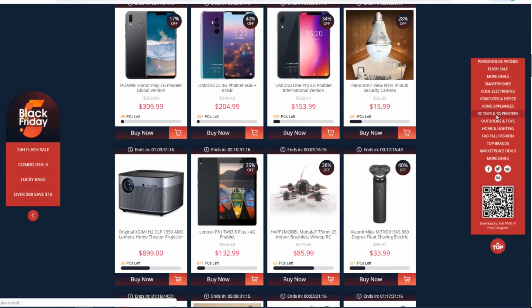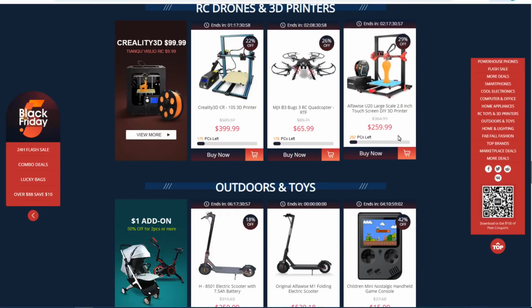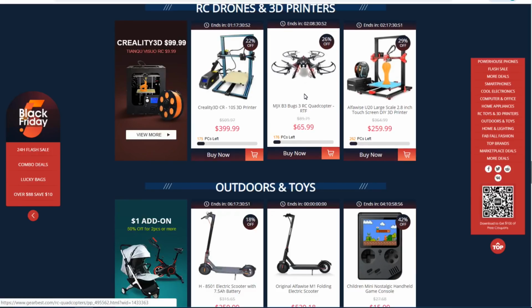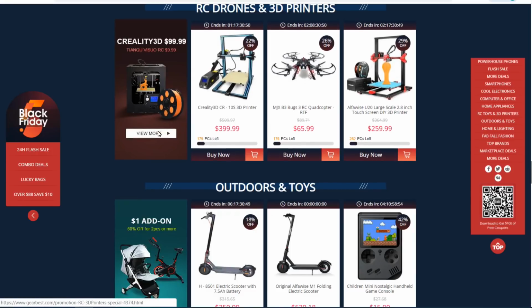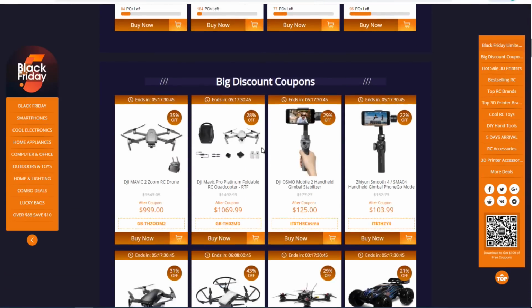You've got RC toys and 3D printers. So kind of a weird random thing. But also in this bit here, which says nothing about RC, you've got a random Happy Model Mobula 7. So, you know, they're just all over the place, I think, anyway. So let's just click through on this one as well. So that brings us through, and now we've got 3D toys, 3D printers and our RC stuff. And then you've got to click through again to get onto another page where it goes into more info.